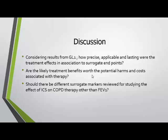Are the likely treatment benefits of inhaled corticosteroids worth the potential harm, which would be pneumonia, and the costs associated with therapy? And lastly, I'm just questioning the first thing, FEV1. We see these studies which are opposite to each other. Some say there is FEV1 decline, some say there isn't, some say FEV1 improvement is related to improved exacerbations or mortality, some don't.